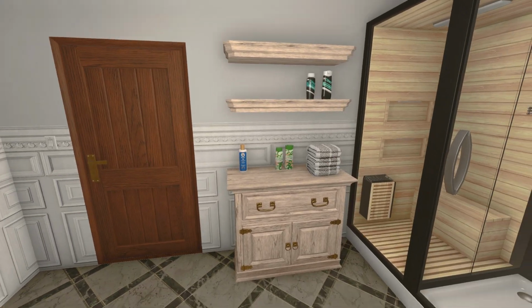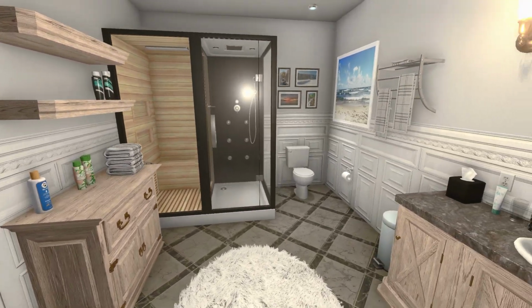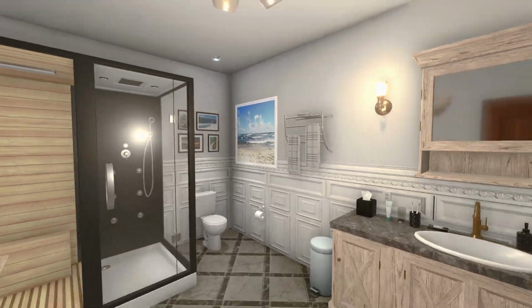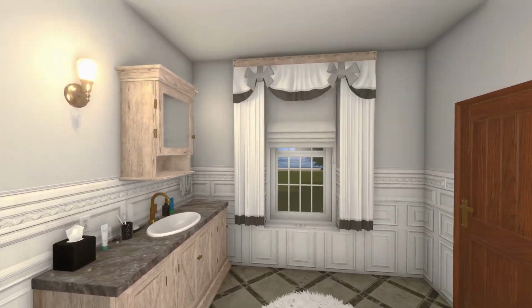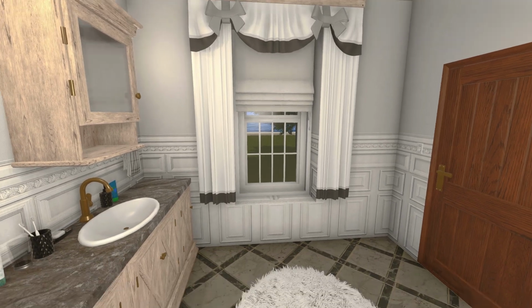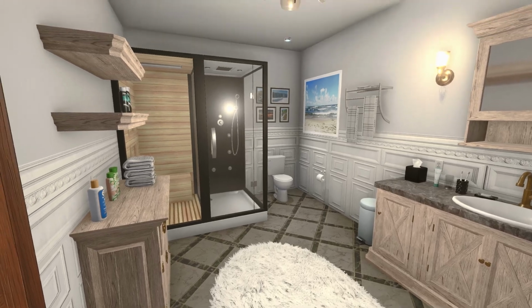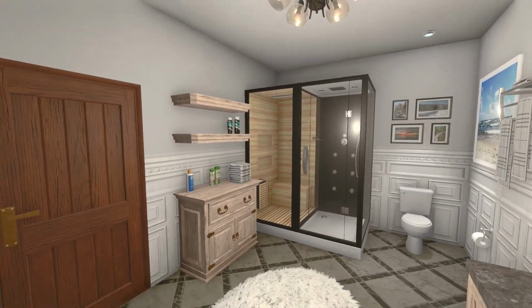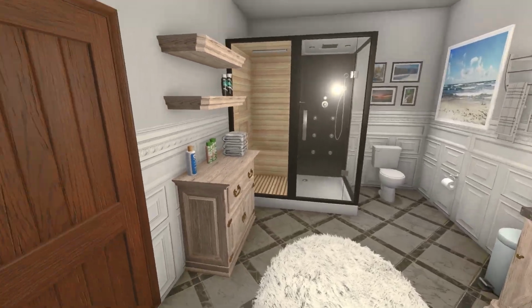And then I just threw in some other cabinets and storage, nestled our toilet kind of back here in the corner with some pictures on the walls and other various accessories. Managed to, of course, put in some curtains and blinds because you got to have that for a bathroom. That's super important. But yeah, there's the bathroom. I think it turned out great. It's nice and simple, but I think it looks nice, and it'll get the job done.